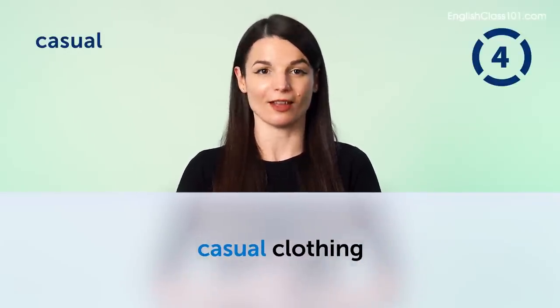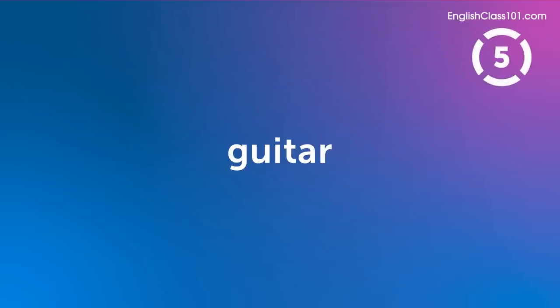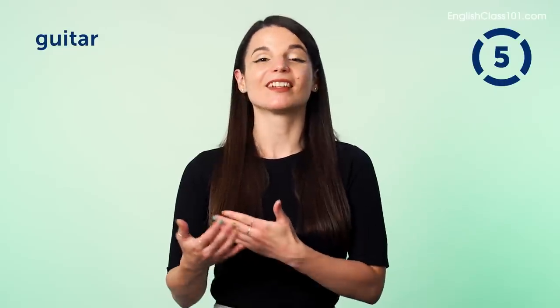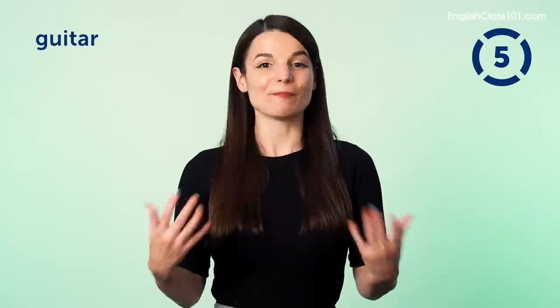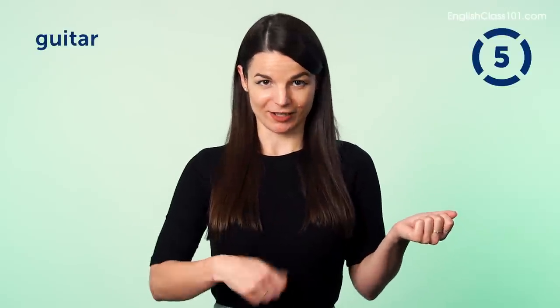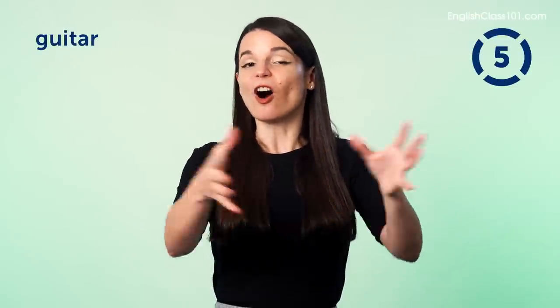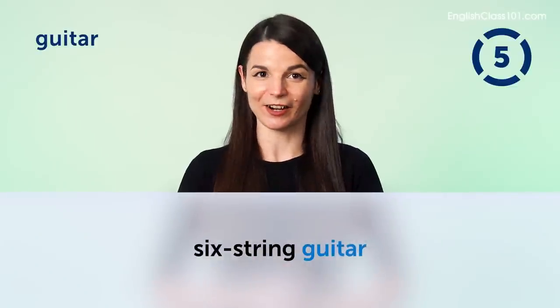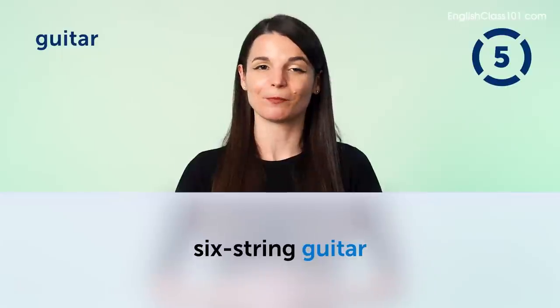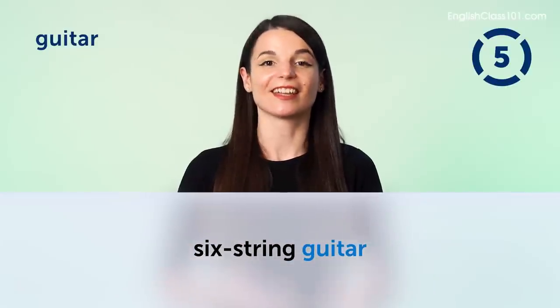Guitar. This word has kind of an interesting spelling. It starts with G-U-I, but we pronounce this as gi. So a guitar is a musical instrument. We play it like this usually. And this is something that is played all over the world. There are lots and lots of talented people who play guitar, and they are called guitarists. For example, some of them play a six-string guitar.